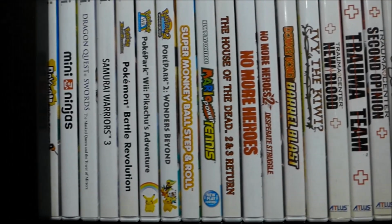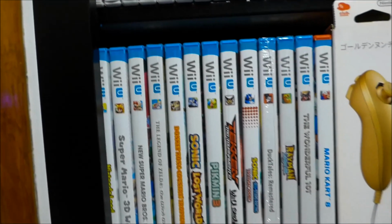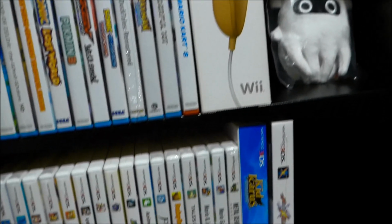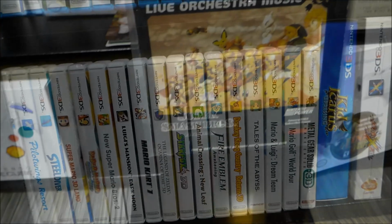I do recommend people going out there and get them at this point. Here we have some of my Wii U games. Not much at the moment, but hoping to build that up in the coming years. Here is also my Nintendo 3DS. It's flourishing as we speak right now.